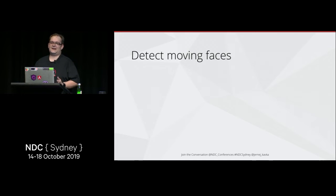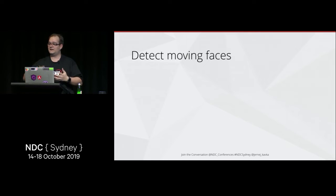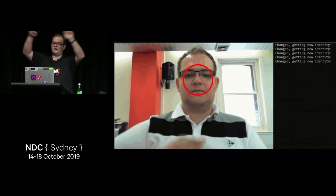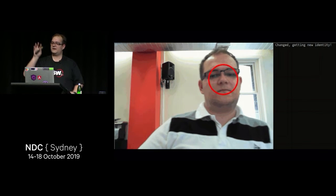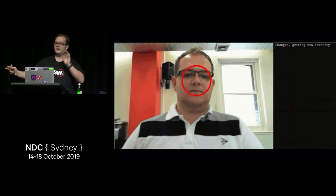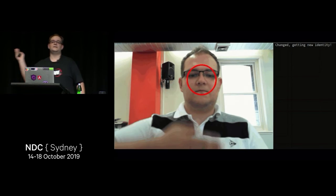So what happened is the face is there all the time. So what we need to do is figure out whether we have any moving faces. So I'm trying to track the faces. The offline libraries give you a rectangle or a circle where a face is, and all you have to do is calculate deltas between the previous and the current frame to figure out whether the face is moving or not.